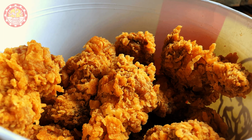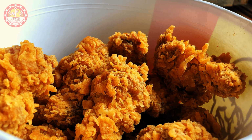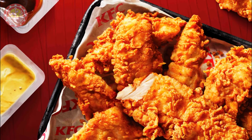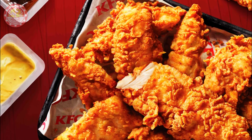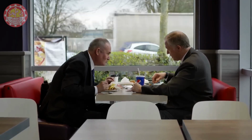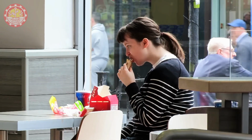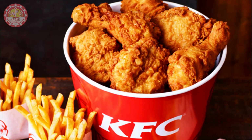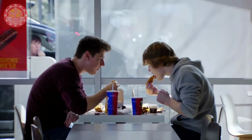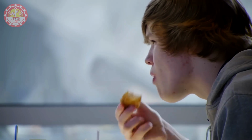Perfect sizing. The tenders fit snugly inside. Too much space and they move around, causing breakage. Too little and they lose crispiness. KFC tested multiple box designs before settling on one that keeps food fresh for up to 30 minutes without losing crispiness. Whether you're ordering in-store or through delivery, every KFC order passes through a precise heat management system. This ensures that by the time you take a bite, it's still hot and fresh, just like in the restaurant.